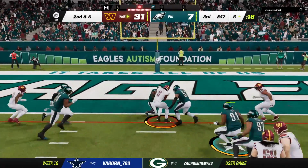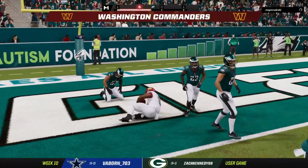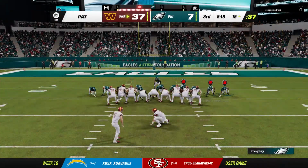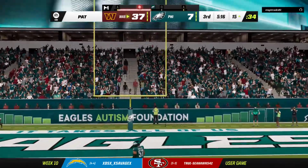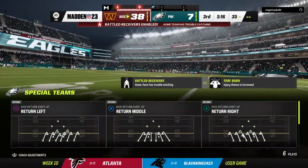Again, it's Robinson. And he takes it in. Touchdown, Commanders. Brian Robinson Jr. with his 4th rushing touchdown on the year. And the Commanders are able to strike quickly to add on to their lead. Extra point by Sly is up and good. And the lead grows even larger here in the third quarter.